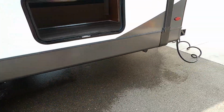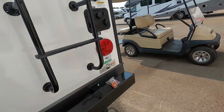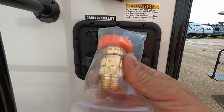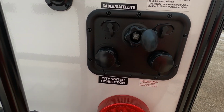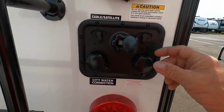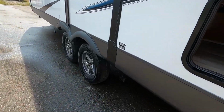After it sounds like that's no longer draining, leave that handle open, come back to the back of your unit, and with the hose at the dump station, again with your water pressure regulator, hook that up and turn that hose on for a good 5 minutes. Let that run, wash all that nastiness out of your black tank. Once that's done, close that back up. Come around here and close your black handle.